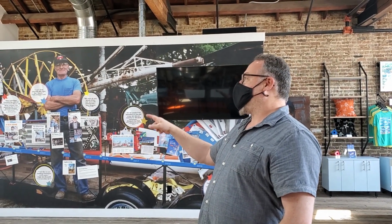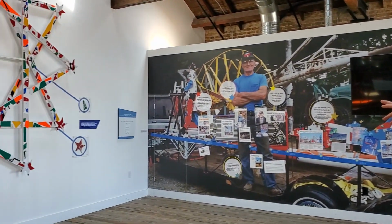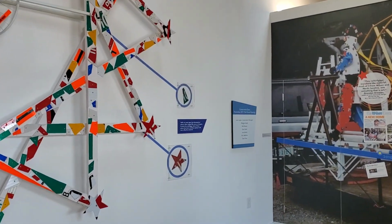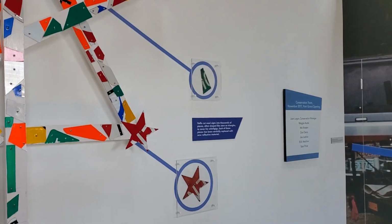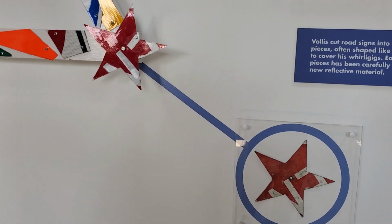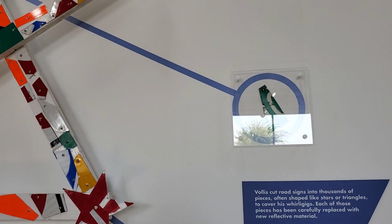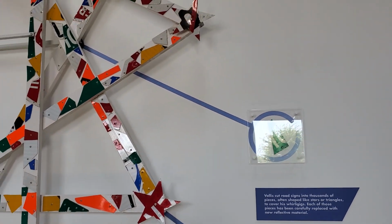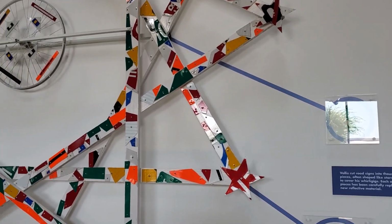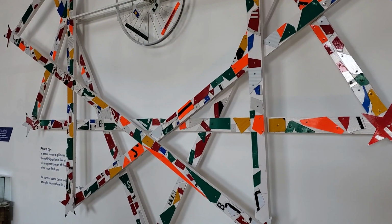We also have examples of the original reflectors next to the replacement ones, so it shows the detail they've gone into to replace all of those. We worked with DOT to get the new reflective material, and the guys worked really hard to meticulously recreate whatever part of whatever sign Valis originally used. It could be part of a stop sign or any kind of road sign. Whatever letters or numbers show up on those signs, they've worked to recreate them.